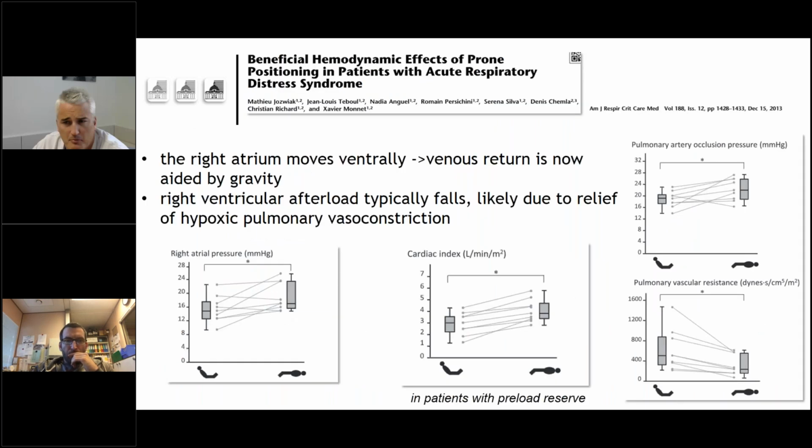Lastly, we should keep in mind that prone positioning might also have a beneficial effect on hemodynamics. You know that when you prone a patient, the right atrium will move ventrally, so the venous return will be aided by gravity. And you will see also that the pulmonary vascular resistance will decrease when you prone your patient, and by this way you will have a relief. This is mainly due to the relief of hypoxic pulmonary vasoconstriction, and by this way right ventricular afterload will typically fall.